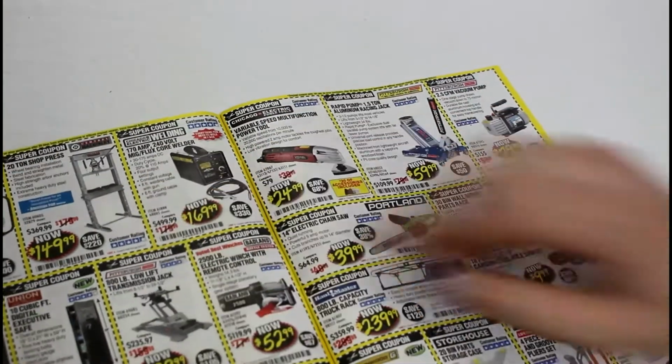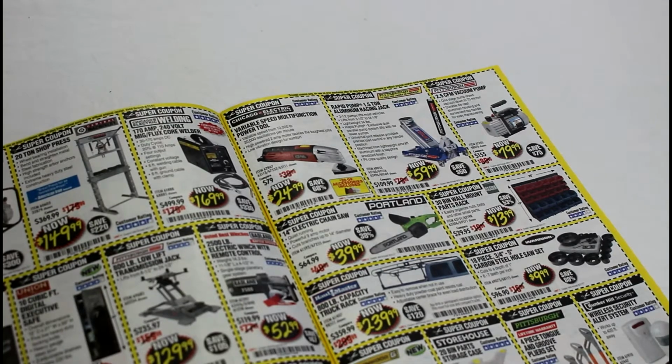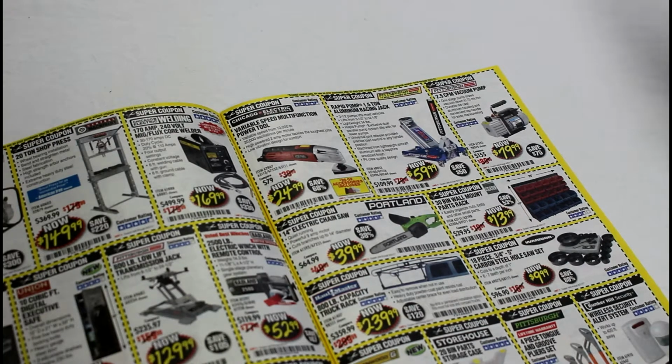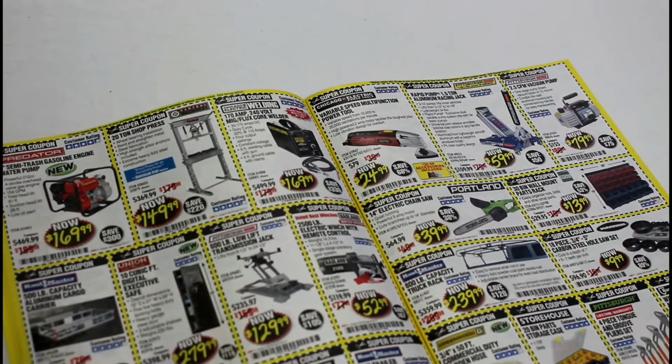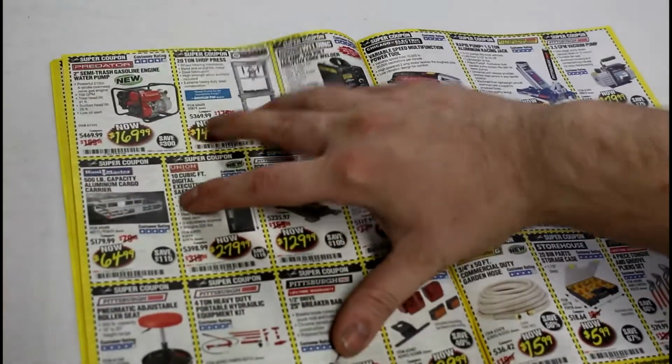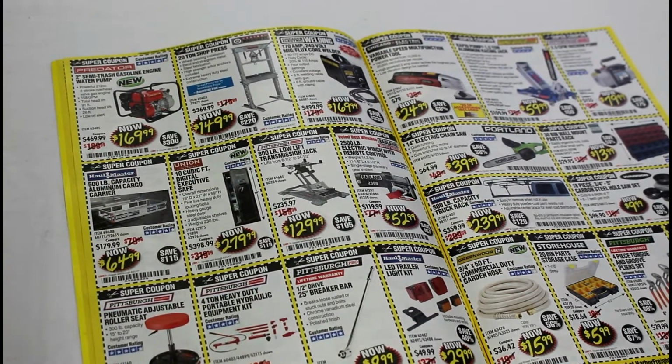I actually used one of these. I don't know if it was that one or the 13 ton. It was a smaller one, I think. But it was to get the ball joints out of my control arms. It worked great. Had no complaints there. The 300-pound capacity cargo carrier, you know, it hooks into your tow hitch there. It seems to be a great deal, especially since it's aluminum. It's not going to be so heavy.